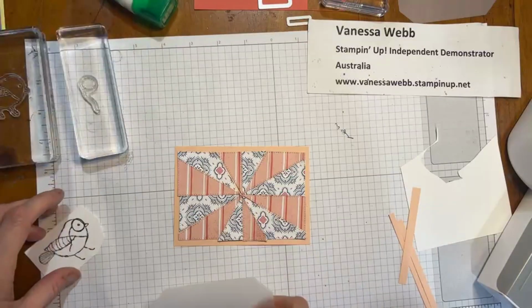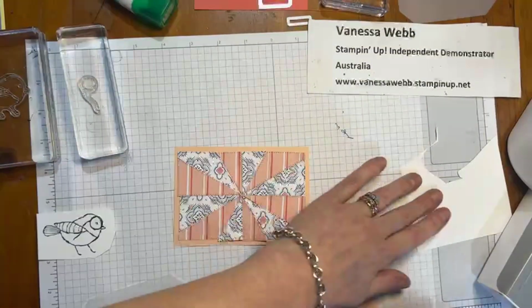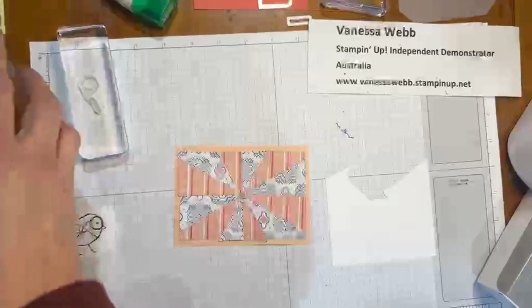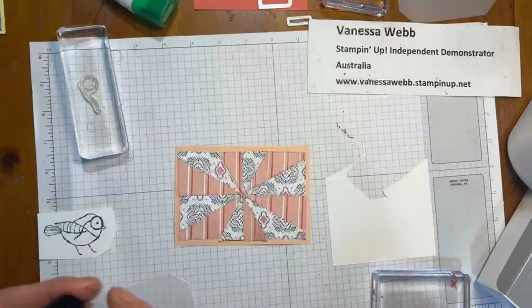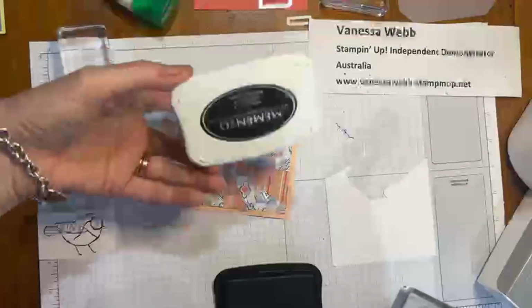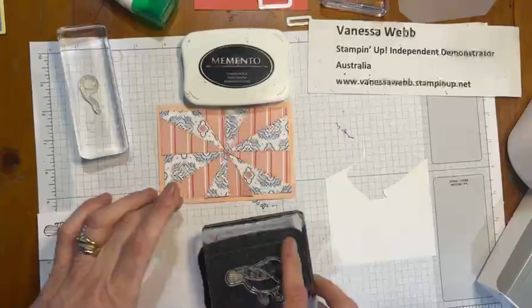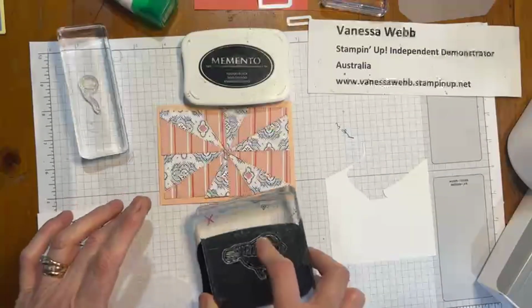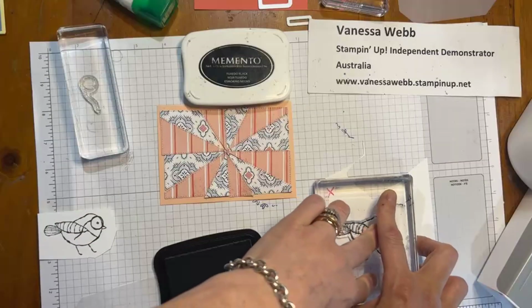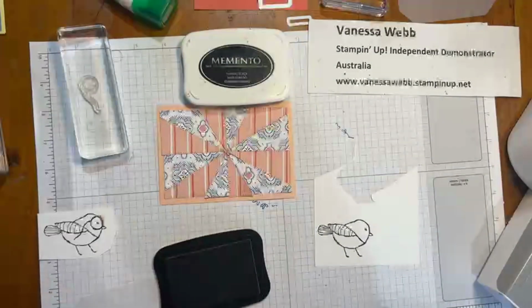All right, what I'm going to do now is I've already stamped my little birdie. Actually, I'm going to show you how I did that because the monocle is actually separate to the birdie. You don't stamp them together. You stamp the birdie first and then the monocle second. So I'm using Memento ink because we're going to be using the Stampin' Blends. I'm just going to get a good amount of ink on there. I want the image to be nice and sharp. You don't have to stamp it anywhere in particular, just on the basic white. You're going to be cutting around it.